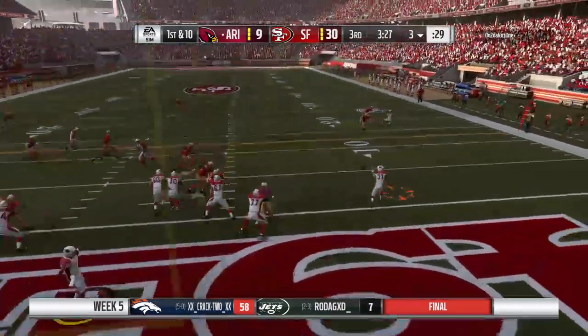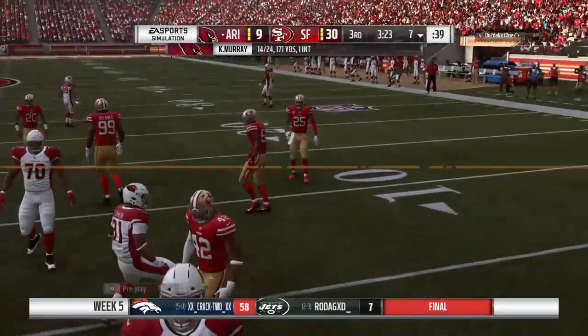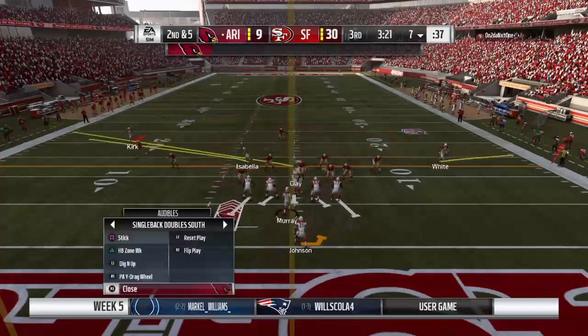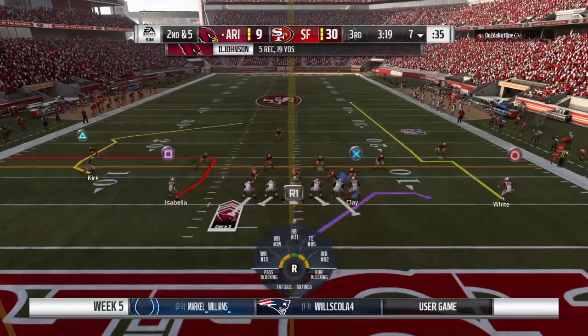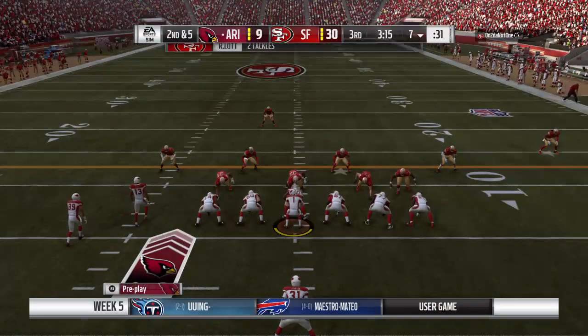From deep in their own territory, they look to throw. Underneath for Johnson. And this one will be taken up. They'll spot it right at the 7. 5 yards on the pickup, and that'll make this a 2nd down.